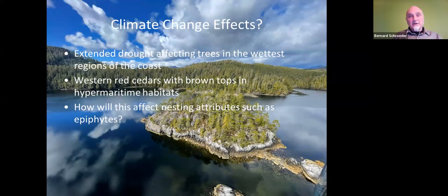The climate change effects, the extended droughts we've been seeing over the last few years, are affecting trees, even in the wettest regions of the coast. I noticed out in Clayoquot Sound last summer, western red cedars with brown tops right on the outer hypermaritime habitats. And we don't really know how this will affect some of the nesting attributes such as epiphyte growth or the profusion of epiphyte moss growth on trees.